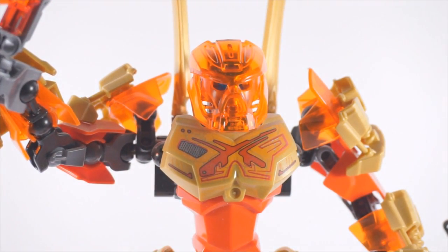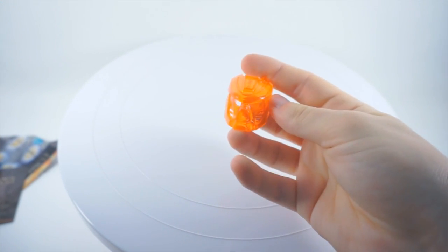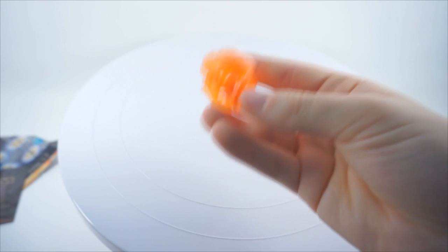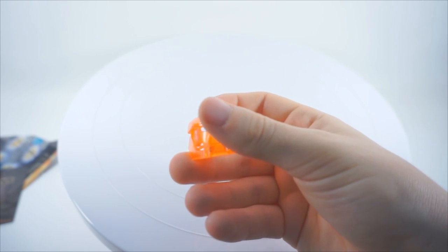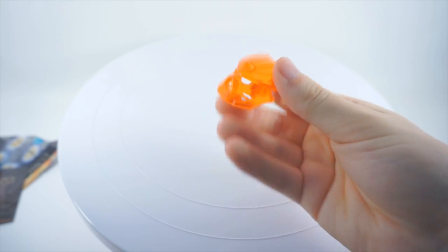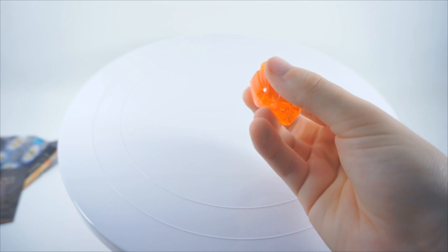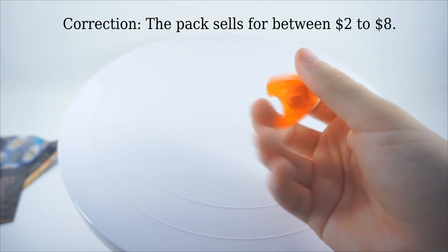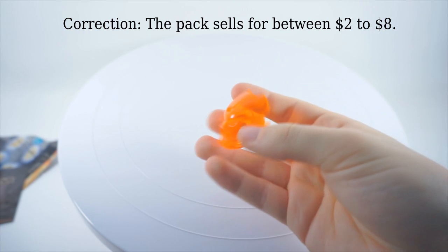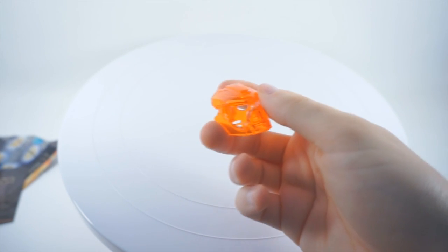Now, at time of release, this poly bag was around whatever price you could get it for. It was free, and so if you got a Mixel or a bunch of Mixels, you could get this along with it. It also came with, I think, a LEGO Elves booklet. However, now I'm not really sure what the market price is. You can probably get it for around, if I had to wager, maybe around $10 to $30, give or take. So let's go ahead and move on to the next mask right now.